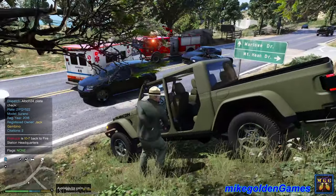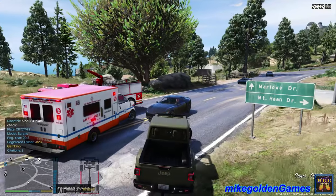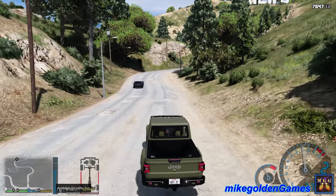Let's just get back on the Jeep and, you know, ignore this huge mess. He didn't make it, so they're gonna call the coroner. Damn, that's pretty sketchy. We'll just get back up this way into the hills.